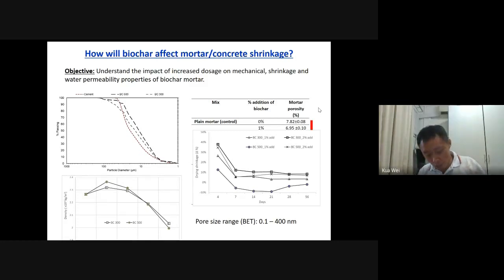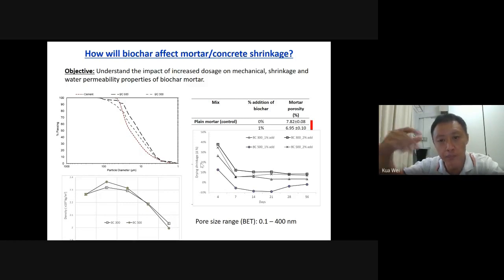In this paper, what we have done differently is this. We try to get a rough idea of how, by addition of biochar, you can help to change the drying shrinkage of the mortar specimen. So in this graph, the y-axis represents the percentage change of drying shrinkage. When you have positive, it means that there's an increase in the drying shrinkage. Negative, that means there's a reduction in the drying shrinkage.